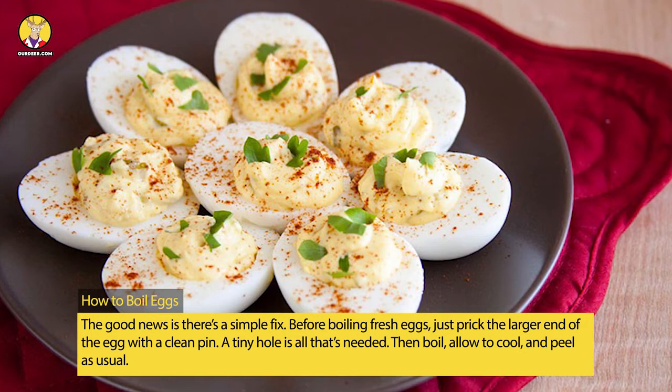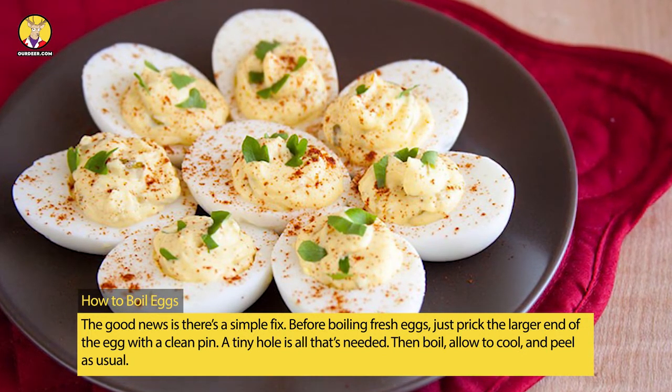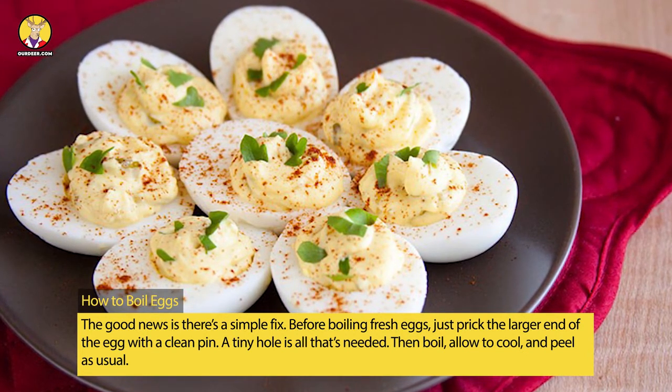Before boiling fresh eggs, just prick the larger end of the egg with a clean pin. A tiny hole is all that's needed. Then boil, allow to cool, and peel as usual.